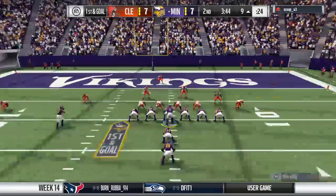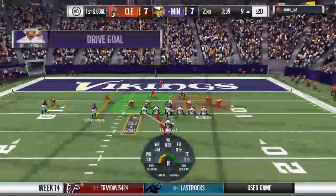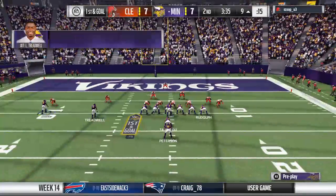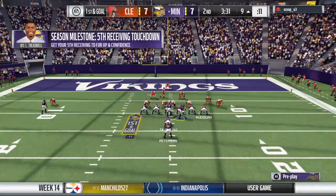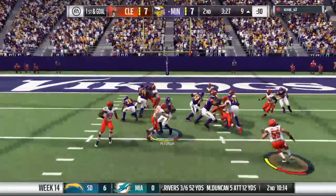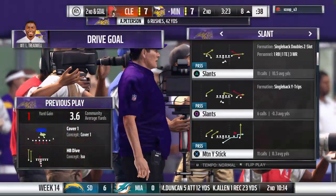They come out here in the eye. Following the penalty, it's Peterson, and only about a yard there as he takes it from the 9 to the 8.